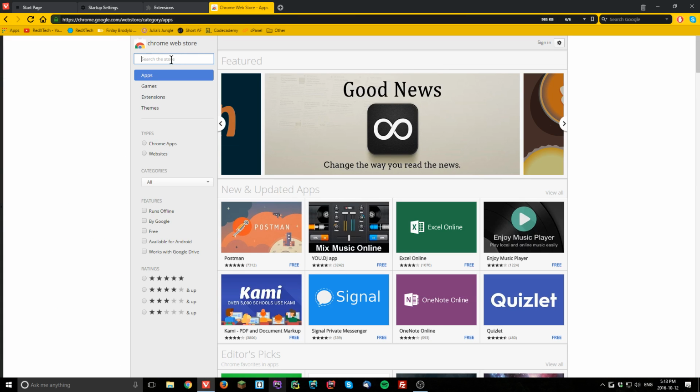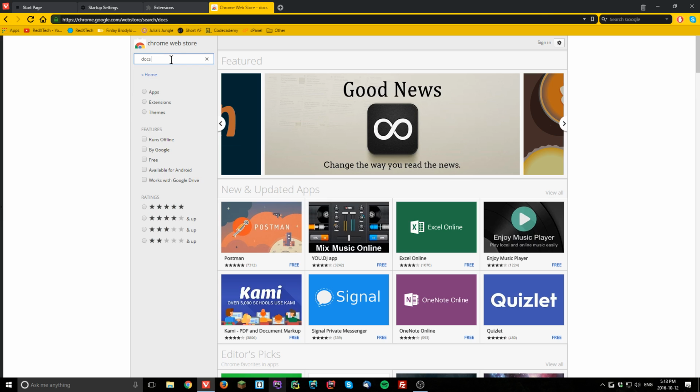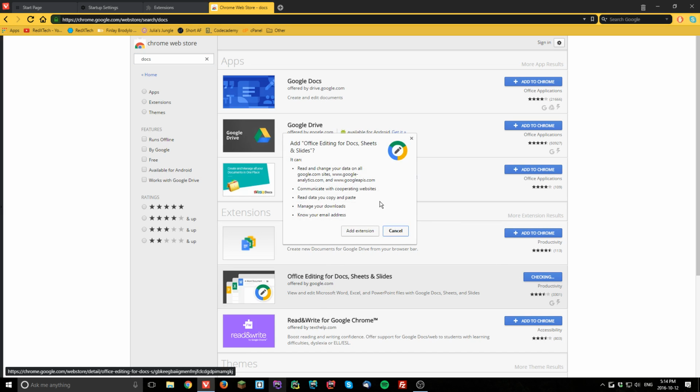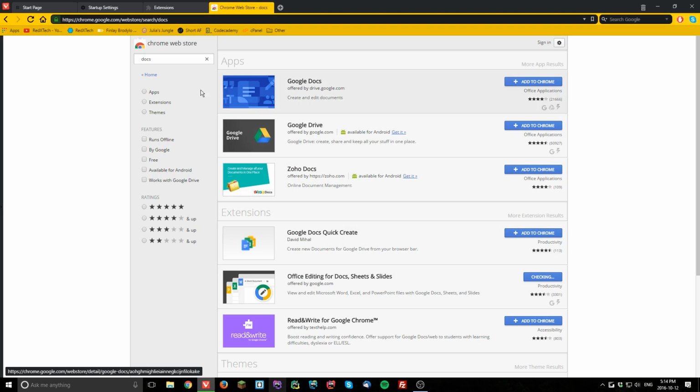And let's see, let's find the Google Docs extension. Google Docs. Which one is it? Offline editing for docs. There's this one. You can add to Chrome, but it adds it to Vivaldi.